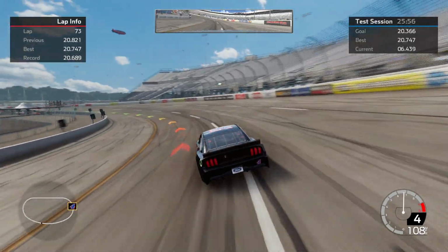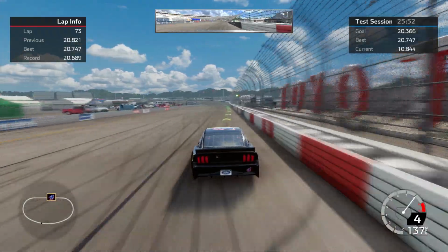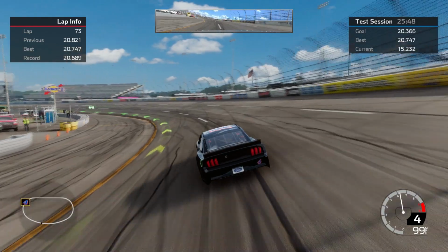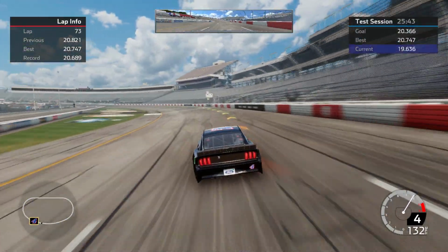Richmond is a track that I think is difficult to deal with. Sometimes I refer to it as the ex-wife track because it is so difficult to deal with, but that's a different story. It requires a lot of patience, a lot of finesse.